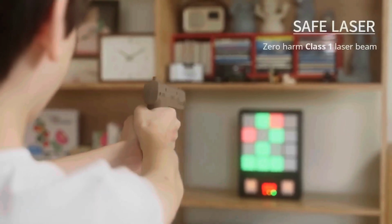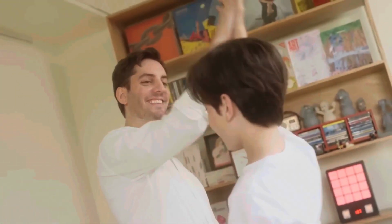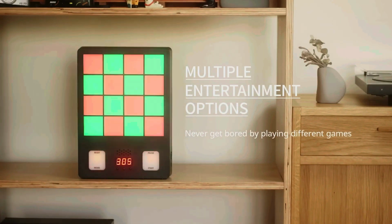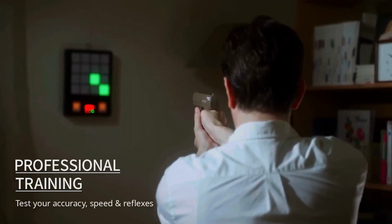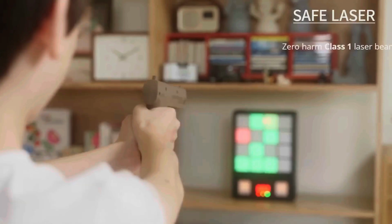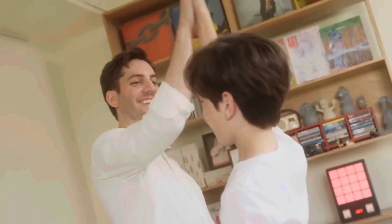It's not just about playing. You'll need some concentration and discipline too. You've got this laser gun that can reach about 33 feet, and there's this high-tech target divided into little 1.8-inch squares. It's not just fun. You can train your speed, accuracy, and even how quick you react. And guess what? There's a mode where you can team up with others too.